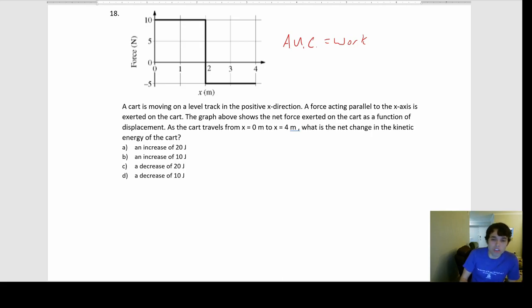Well, change in kinetic energy of the cart is the same thing as work being done. So if I find the work being done, the area under the curve, I will know the change in energy of the cart. So I have this big box here. Area under this curve is a square, or a rectangle, I should say. Every square is a rectangle, right? So the base is 2, the height is 10, so it's 20.